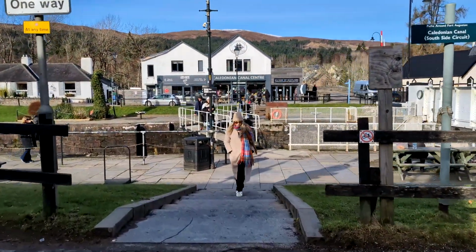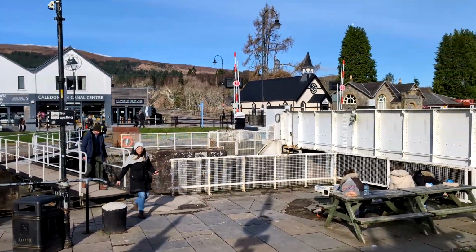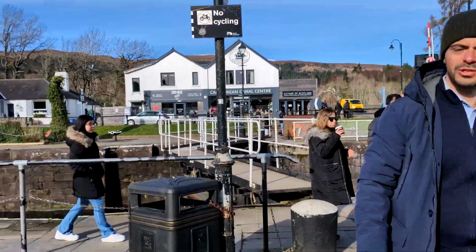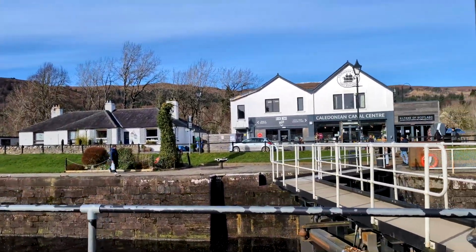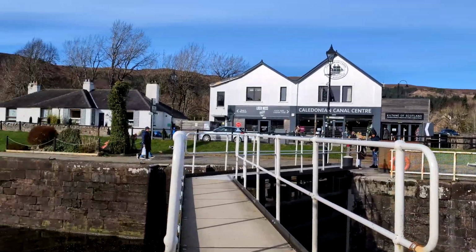The Caledonian Canal is an impressive 60 miles long and reaches some 106 feet, that's 32 metres above sea level. It takes around 3 days to cruise from one end to the other, linking the Atlantic Ocean to the North Sea.